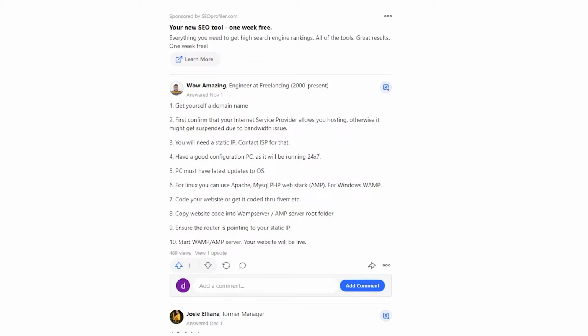6. For Linux you can use Apache, MySQL, PHP web stack, AMP. For Windows, WAMP. 7. Code your website or get it coded through Fiverr, etc. 8. Copy website code into WAMP server, AMP server root folder. 9. Ensure the router is pointing to your static IP. 10. Start WAMP, AMP server. Your website will be live.